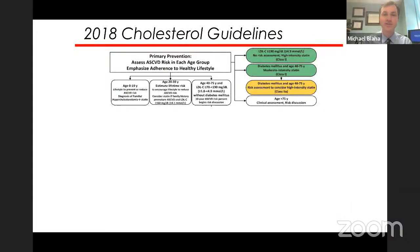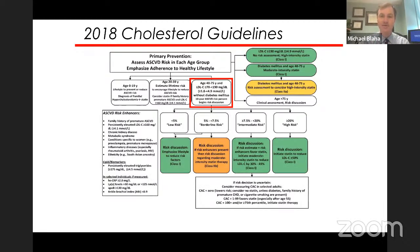Okay, so you all know this so far with what I've told you, and this is in the guidelines. So in the 2018 cholesterol guidelines from the ACC and AHA, if you're between the ages of 40 and 75 and you don't have familial hypercholesterolemia, you start with a 10-year risk assessment, particularly if you're in the borderline to intermediate risk group after considering risk-enhancing factors like a family history. If the decision about your risk and treatment is uncertain, do a calcium score.